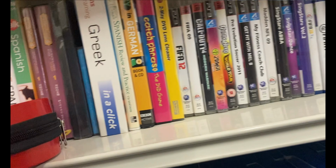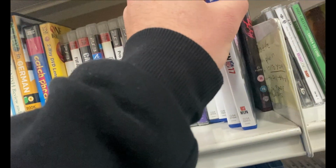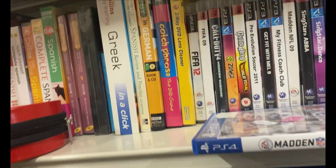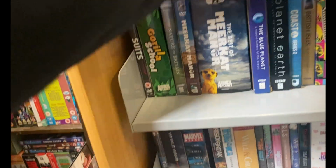They had a good little selection of games in this first one, nothing worth picking up in terms of value. I did look at this Madden because I want to play some American football. I've always wanted to, just never got round to it. I'm definitely getting into my American football at the moment. So yeah, very cool to see. Maybe I should have picked it up.